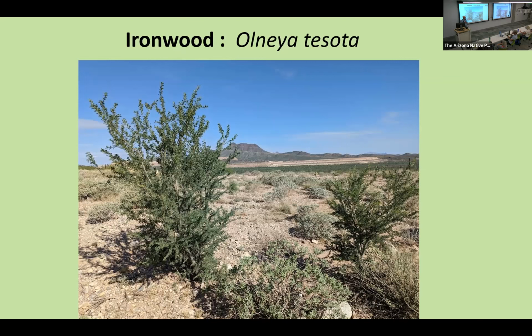Ironwood, of course, this is why we have Ironwood Forest National Monument. Ironwood is a remarkable tree that we now know regularly grows to be 800 years old, significantly older than any of the saguaros. And it is tough, and it can handle droughts and it can handle mega droughts. And now we've seen instances, following the recent mega drought, that we're finding even Foothills Palo Verdes that have succumbed to the drought, and the ironwoods have just come up and laughed their way up.